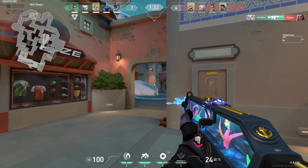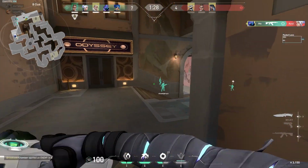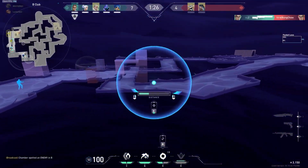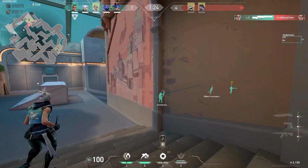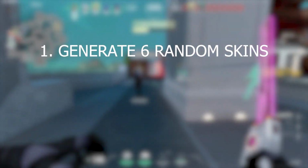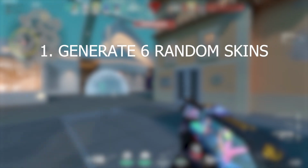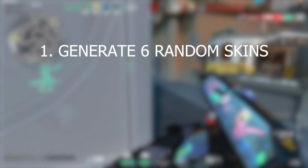The issue is we don't actually know technically how the night market is generated. There are kind of 2 or 3 main ways that it could be done, so let's break those down. The first way is that they could just generate 6 random skins and then not show them to you, and as you click on them, it shows you what you got. And that's what I think it is. They probably generate all 6 at once when the night market launches and then just reveal it.